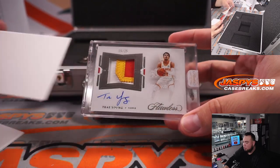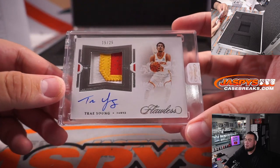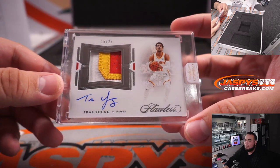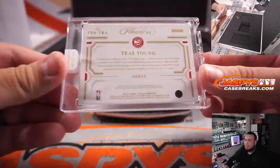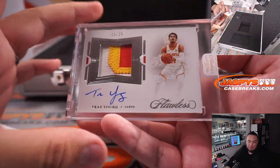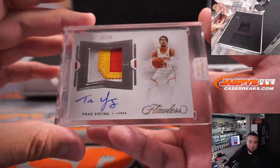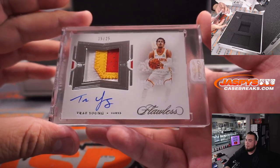And it is Trae Young. 15 out of 25, three color patch and autograph. Look at that. David, on the board with the Atlanta Hawks. I had a feeling this had to be a veteran, right? Because there were just so many rookies in that first box. Very nice, Trae Young.